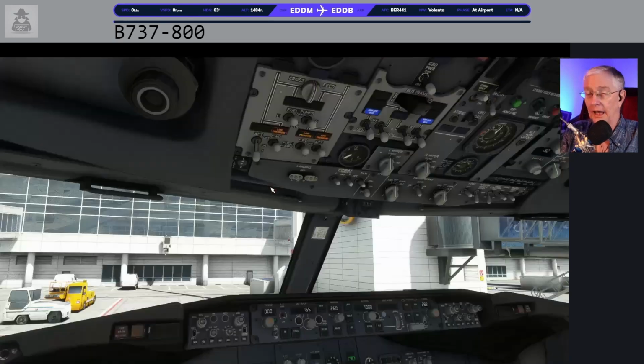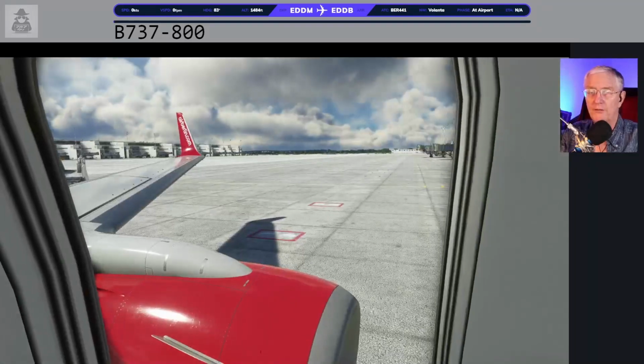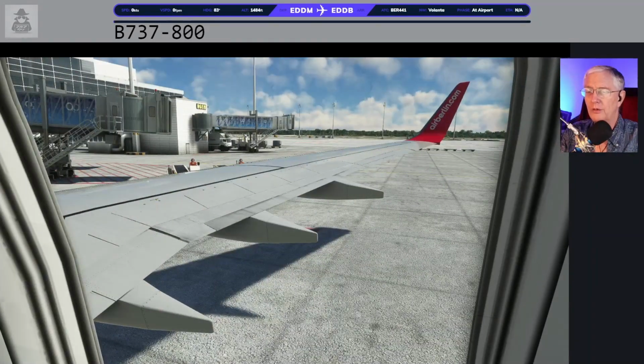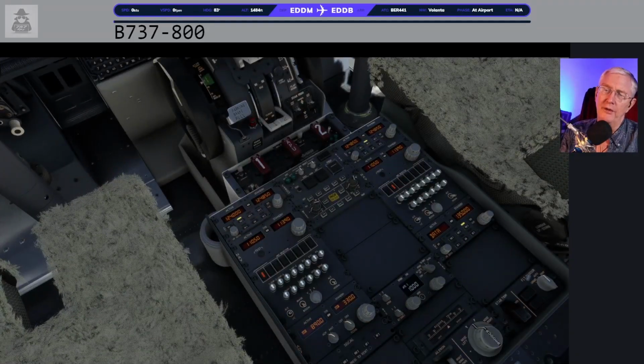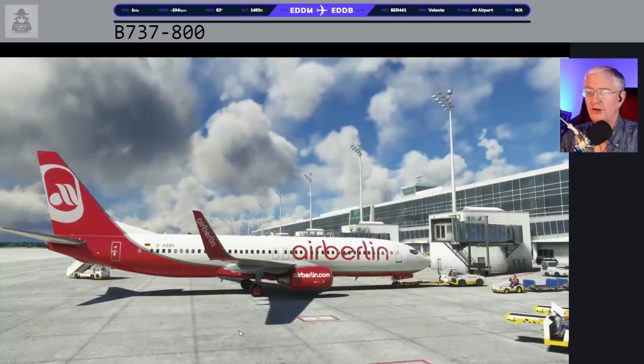Release parking brakes. I think we're ready to go. Everything's clear. We have cleared all the electrical connections. Shall we go? So look down here. Push your toe brakes all the way down, and that's what releases your parking brakes. All engines clear. Start at will. And our airplane should start pushing back.